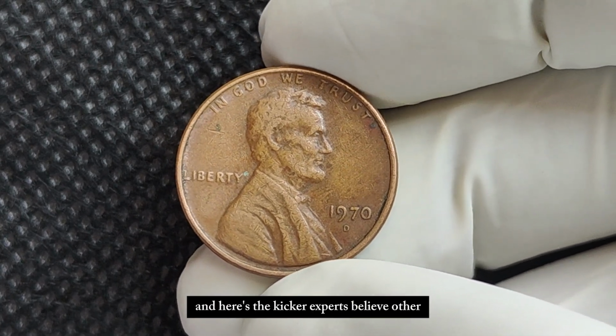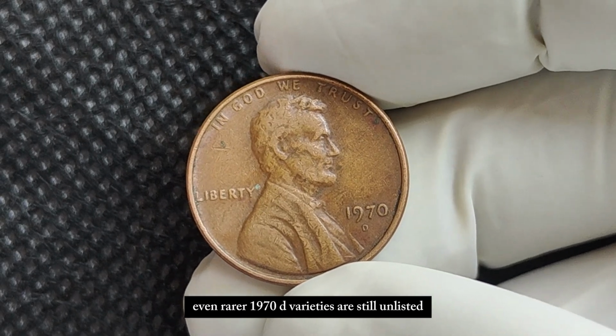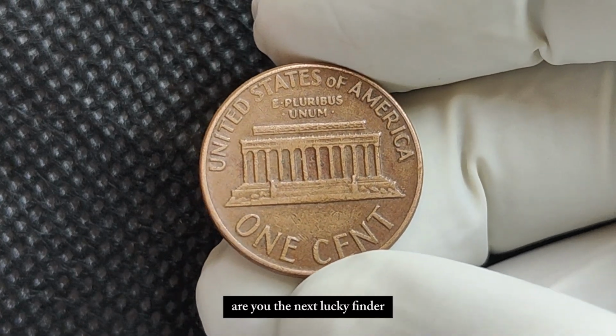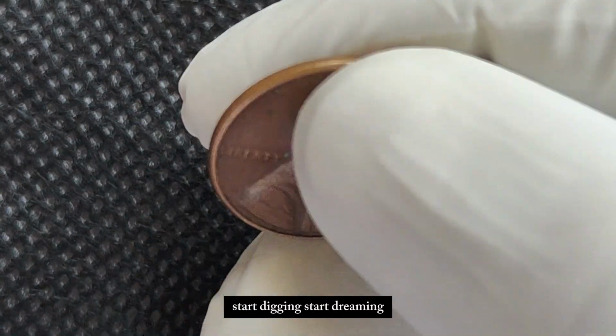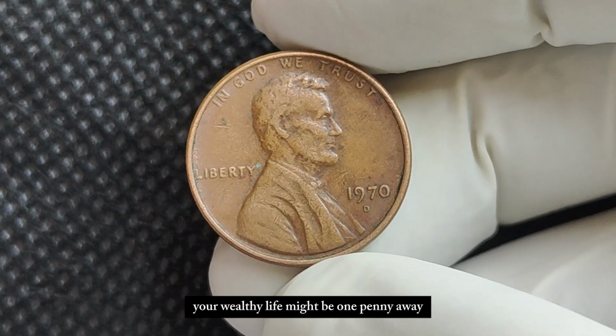And here's the kicker. Experts believe other, even rarer 1970D varieties are still unlisted. Coins that could shatter today's $565,000 record. Are you the next lucky finder? Or will someone else seize the prize while you hesitate? Start digging. Start dreaming. Your wealthy life might be one penny away.